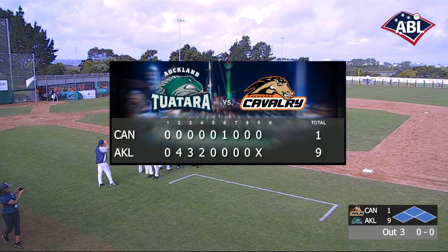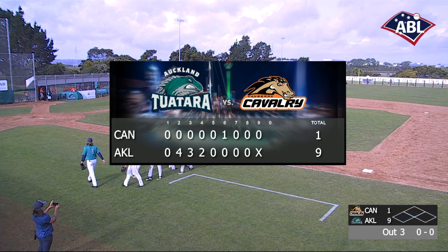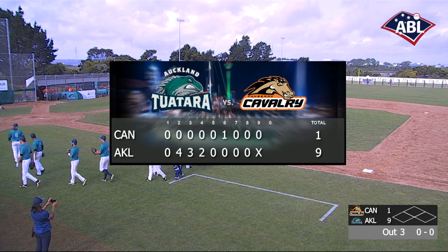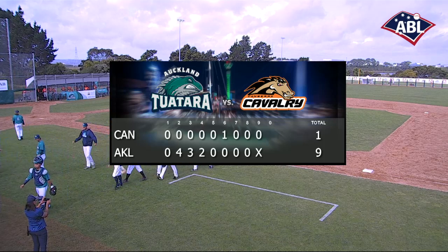Indeed, they'll be very happy for that, keeping themselves in the running in that Northeast Division of the ABL. And a lot of things went right there for the Tuatara. They'll be very happy with that, both defense and offense-wise.